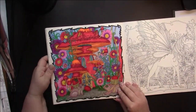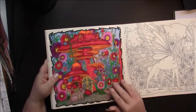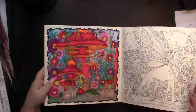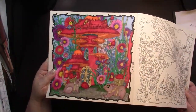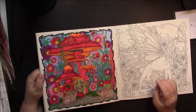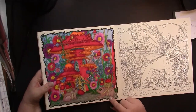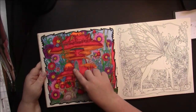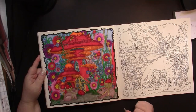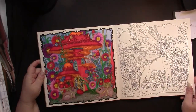I did this with Prismas and a little bit of gel pen and the little fairy that's sitting there. I don't know how to get them to sparkle in the light. But anyway, sitting here is a fairy, and I did her dress and her wings with Stickles. Gold gel on the door. Oh, it looks like I used red Posca paint for the dots on the mushrooms. I always do my mushrooms red and orange. Sometimes I put black dots on them, but that was a heck of a lot of fun to do.